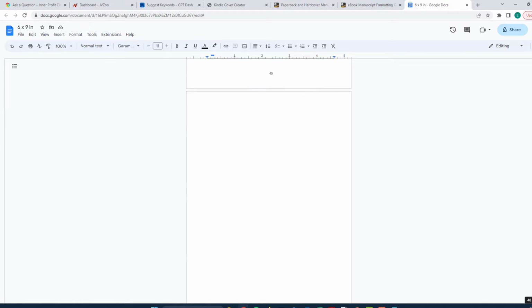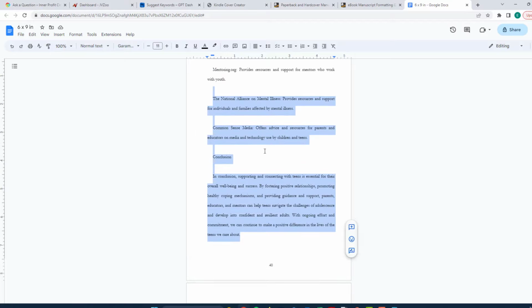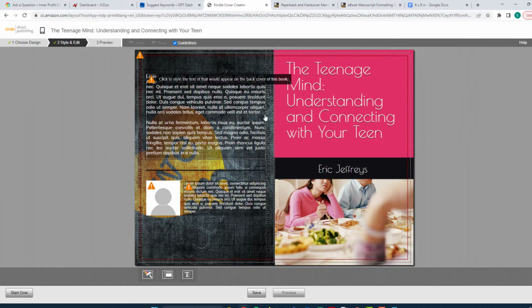We're already at 48 pages. Now we could increase this from a size 11 font to say like a size 14. That's going to bring us up to like 70 pages. So very easily could bump it up to where it would actually be thick enough to have spine text.